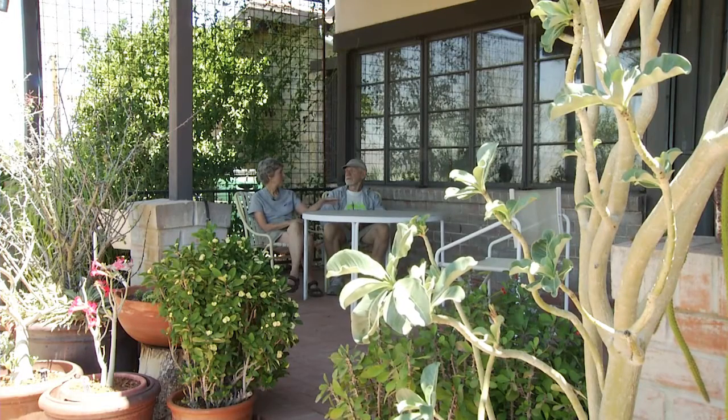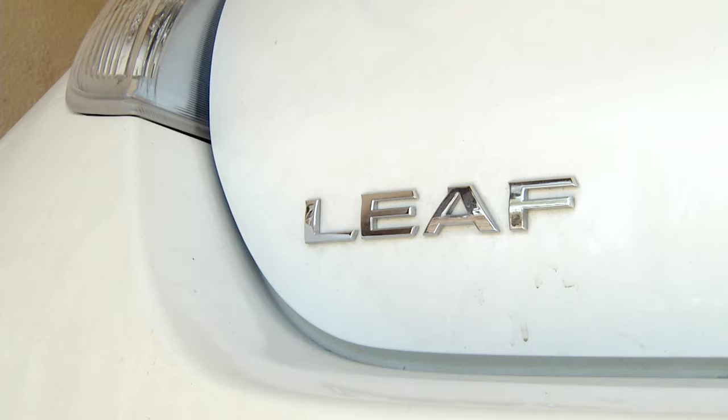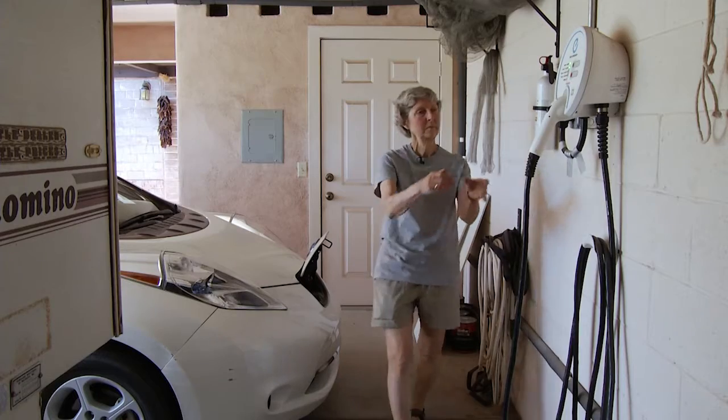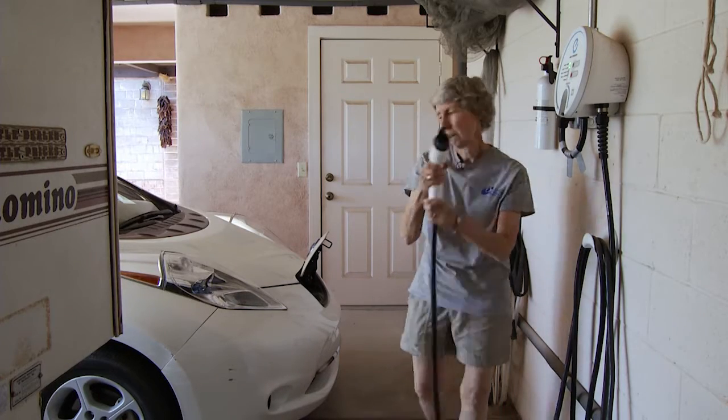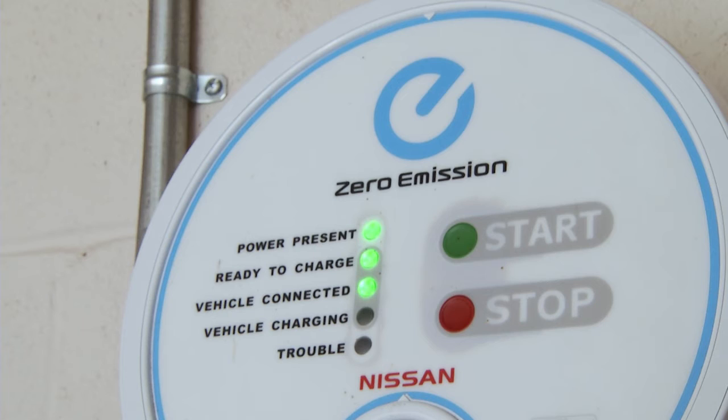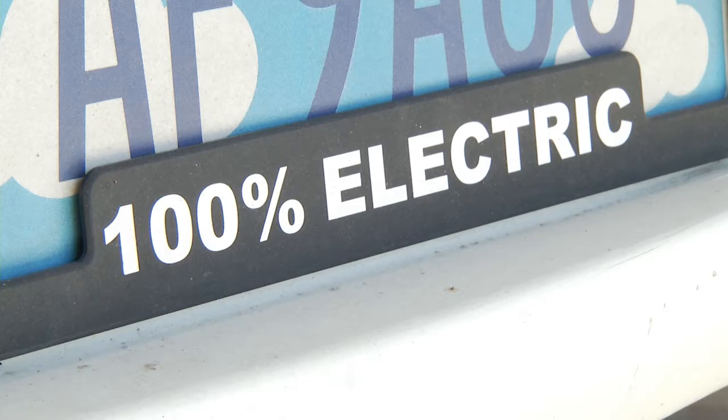For David Mount and Jennifer Hall, the clay pots are part of a much broader plan to reduce their impact on the environment. One of their 2 cars is electric. So I love not having to go to a gas station. It's really great. But also, the energy is not quite free, but much less cost than buying gasoline. And there are no emissions from it.